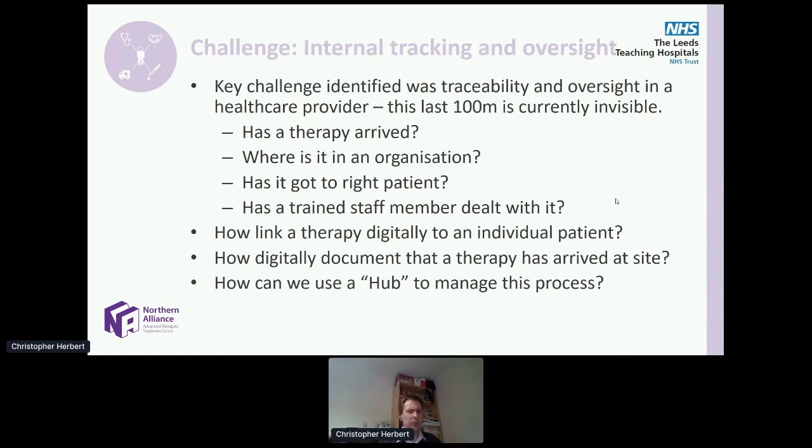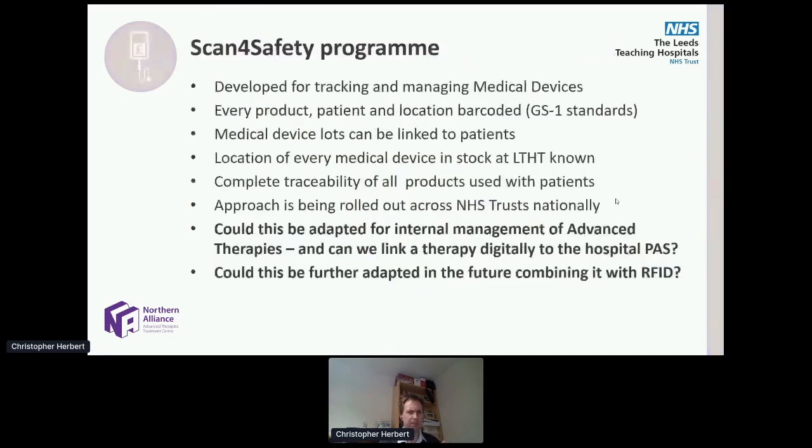We're also looking now at actually how we can link a therapy digitally to an individual patient. Can we actually link that therapy in the PAS, the patient administration system in the hospital somehow, so that acquisition, almost you're linking that end product back, or that pathway back to that individual patient in the hospital systems, so it is seamless and it will come back. And how do we digitally document arrival? How we can use a hub to sort of manage these processes as well.